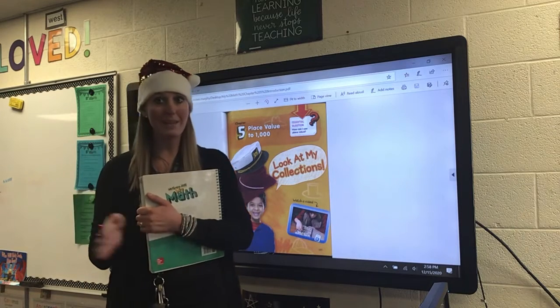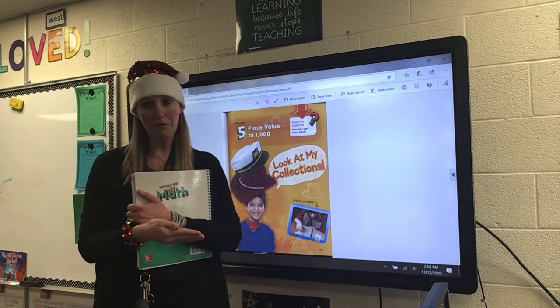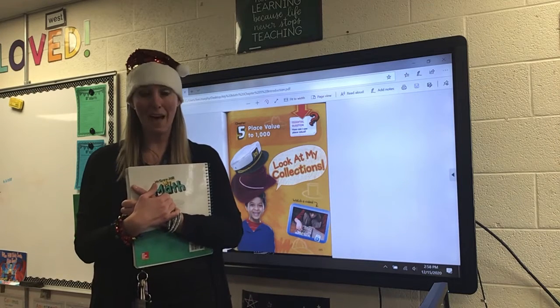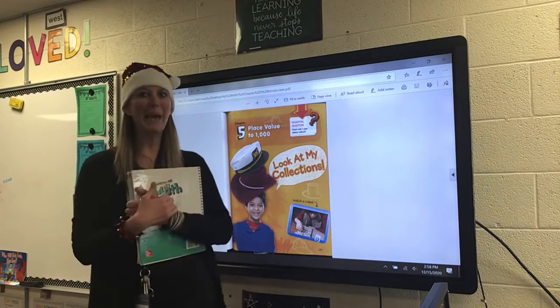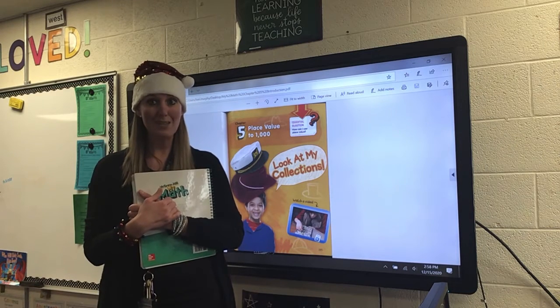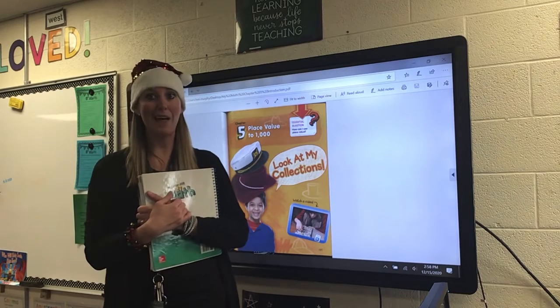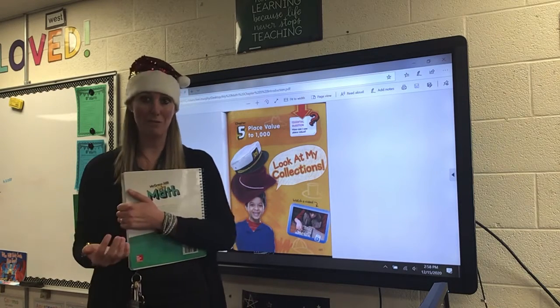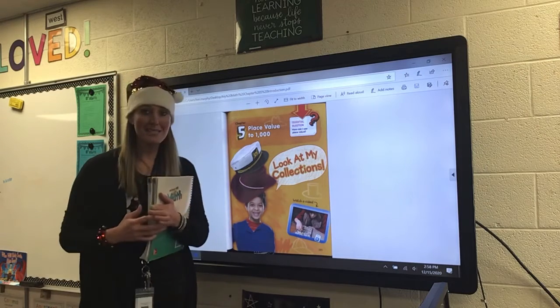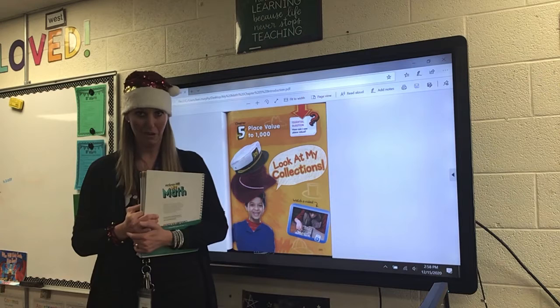We will keep practicing that throughout the year, but today we're going to move on to chapter 5, which is on place value. And I feel this chapter might be a little easier for you guys. I hope you will pick it up and learn our place value from 1 to 1,000. So our essential question is, how can I use place value?